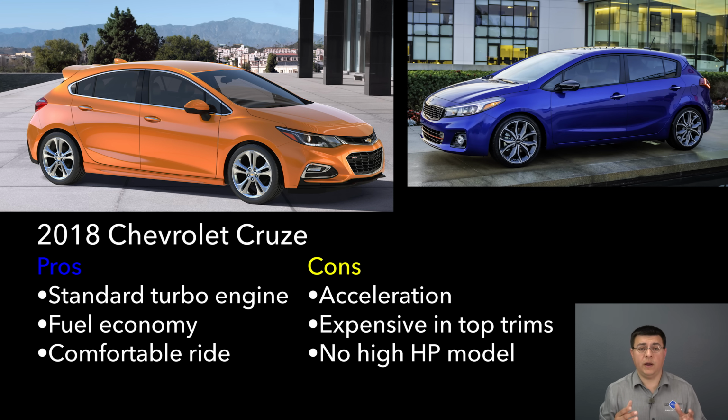Although acceleration is quite good in the base models of the Cruze, there really is no corollary to the Forte 5 SX. And that's because all Cruze models at this point in time use the same small turbocharged engine. There is an available diesel if you want excellent fuel economy, but don't expect greater performance out of that diesel.